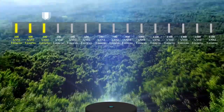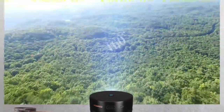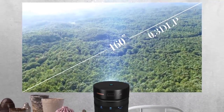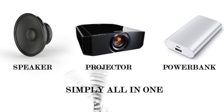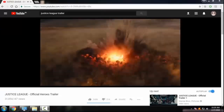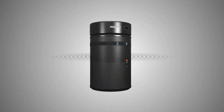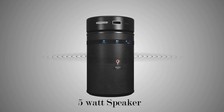With 1,500 ANSI lumens brightness capability, it can project 160 inches of a big screen with 0.3 DLP. It can work like a speaker, projector, and a power bank. Simply all-in-one entertainment solution. It has an inbuilt projector to let you watch Netflix, YouTube, Kodi-like apps with an amazing sound quality from its 360-degree, 5-watt speakers.